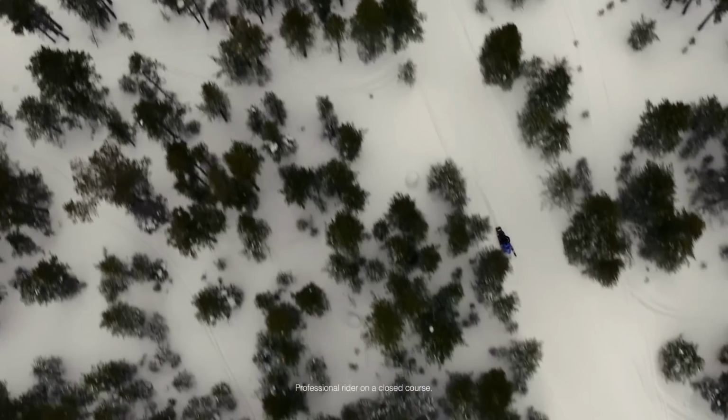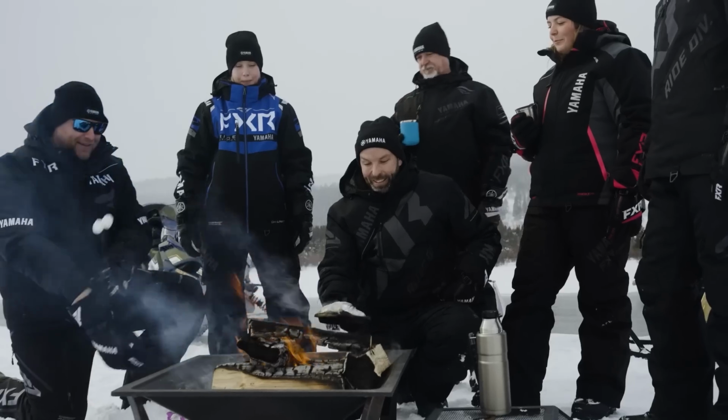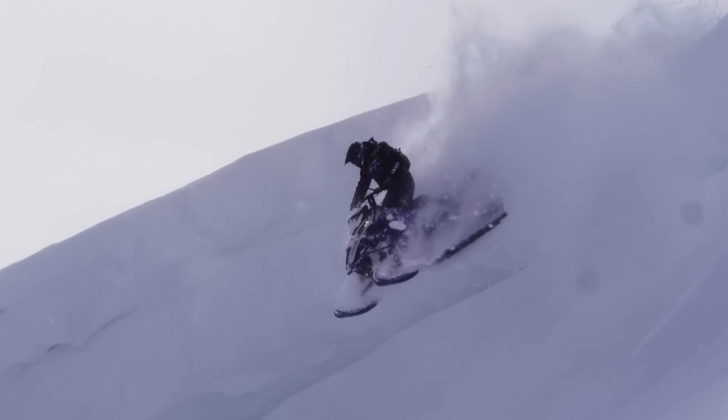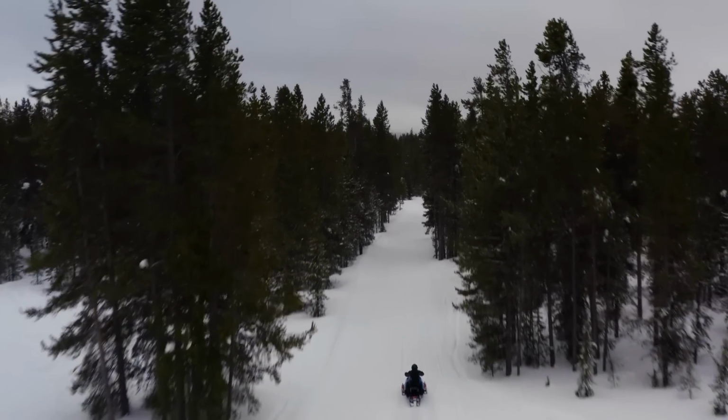Winter comes alive in life's moments. Moments with family and with friends. Small moments and big ones. A blanket of snow. A blank canvas to paint the stories of our lives.